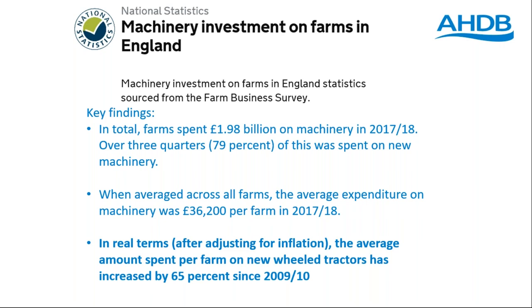And perhaps the thing that might not be a surprise to you, but you've never really had it confirmed, is that in real terms, after adjusting for inflation, the average amount spent on a new wheeled tractor has increased by 65% over the last 10 years. That's quite an increase, and that's adjusted for inflation. I think if you included the inflation as well, it gets to 88%. That's a steep increase on farm machinery, and we know that steel prices, rubber prices for tyres, and emissions controls have been passed on to you, the consumer.